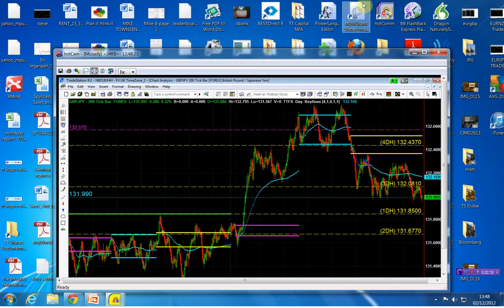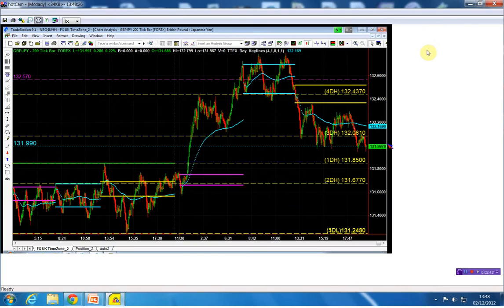And look at the price action. Look at what the price action is doing. It's holding this market in the same way as it held it in 2010. That is a very positive sign that the 131.99 is a point that has been identified by the market, and the market is telling us that it is respecting it, and people are still utilizing this number to buy the pound yen. So that is a good sign.